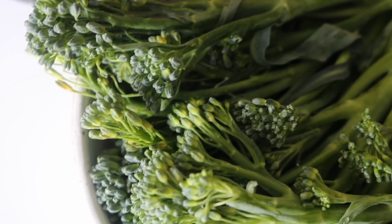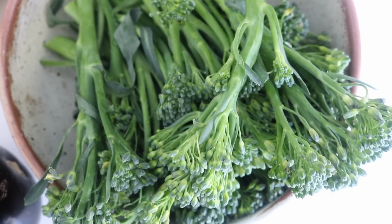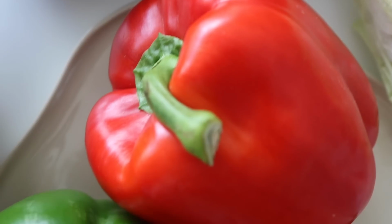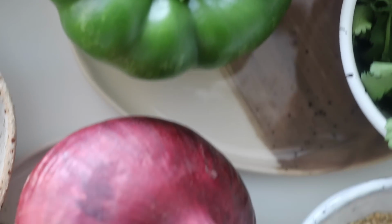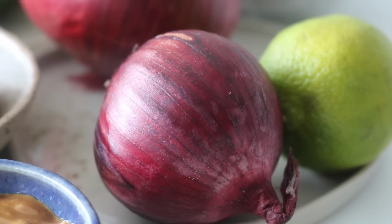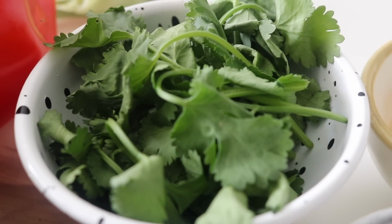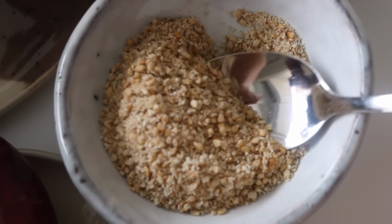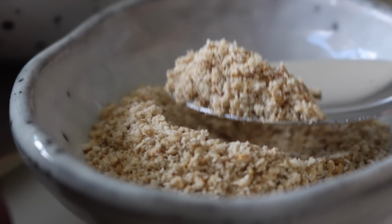So I had some tender stem. I love tender stem in a stir fry. I had some cabbage also, and I had some peppers. So I had some green peppers, some red peppers, and I also thought I would throw in some red onion too. To top this dish, of course, we're going to be needing some fresh coriander, and I quite like this gomasio. This is a sesame blend kind of condiment. You can use furikake, you can use regular sesame seeds.